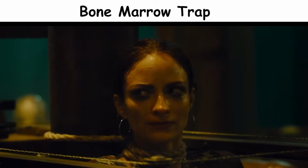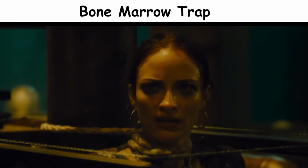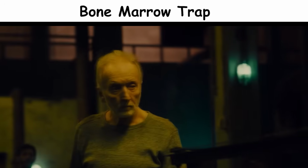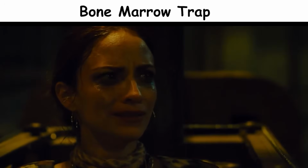Bone Marrow Trap. The victim, Valentina, wakes up chained to a chair. Around her neck is a thin, sharp wire. This wire is connected to a machine that will tighten and slice through her throat, cutting her head off when time runs out. To survive, Valentina must complete two horrible tasks in a very short time.